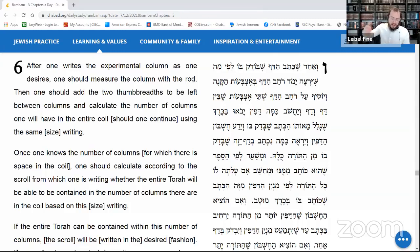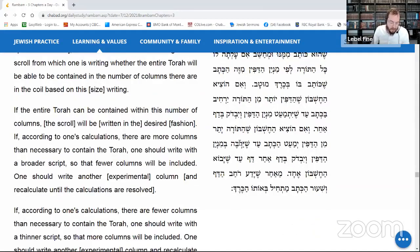So then, if he has enough space in the parchment that he made, it's good. But if his calculation comes out to be that he has more space on the parchment than writing the whole Torah, then he should write bigger. He should write longer, until he'll fit, so to speak, into the parchment that he prepared. Based on his calculation, if writing the whole Torah is going to be more than the parchment, and he's going to need more parchment, then he should write smaller. So he basically practices on another piece of parchment until he gets to the right size, and then he should copy from that size.